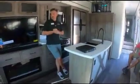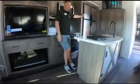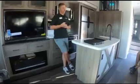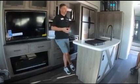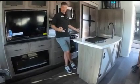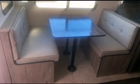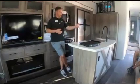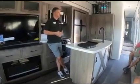The only options we put on this coach are the gas and electric refrigerator, so it works off of propane and 110. Again, more convenient. You have more camping options to be able to run your fridge off of propane in places where you don't have 110 power, and then 110 power when you do have it. And that booth dinette. Instead of doing a table with freestanding chairs, we did the booth dinette, which gets you more storage underneath the seats, and then you also have another bed if you want to sleep additionally.